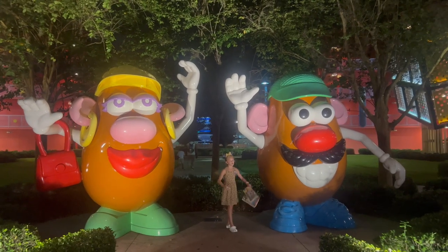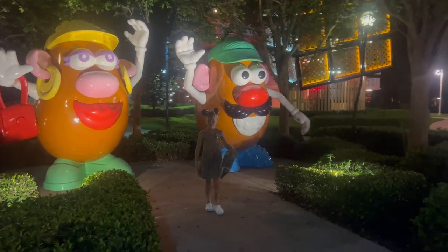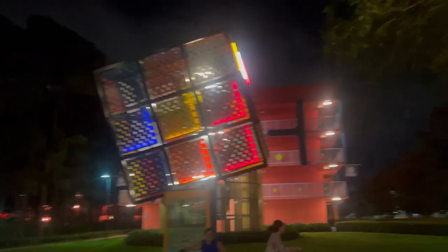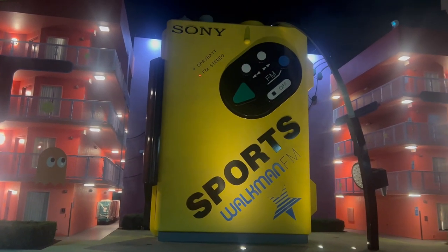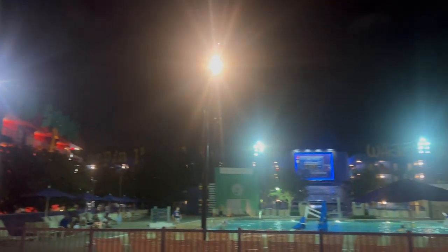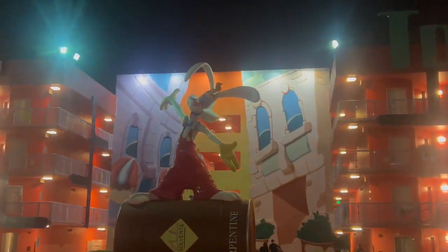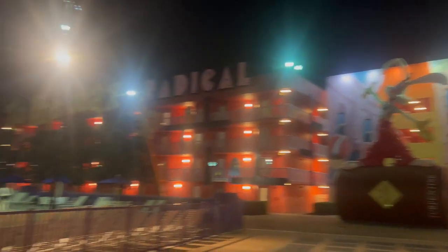I'm not part of the scavenger hunt, but we found Mr. and Mrs. Potato Head. A mini potato head in the middle. Roger Rabbit, laptop, and Walkman left. She keeps going. Yeah. What's a Walkman? Bless that. Got Rubik's Cubes. So in the 80s, we've got the Walkman, the pool, we've got the laptop. And in the 90s, one of my favourite Disney characters, Roger Rabbit. Need to do more with Roger Rabbit, especially in the parks.